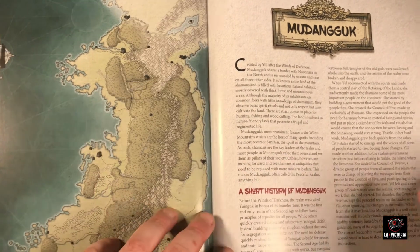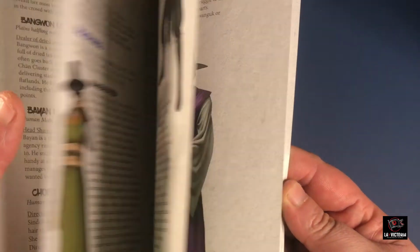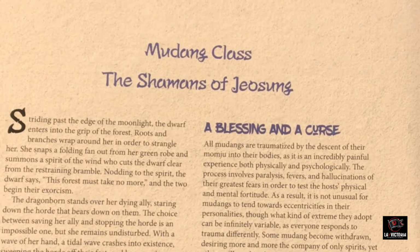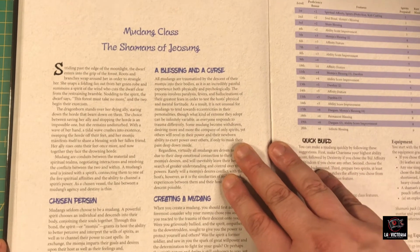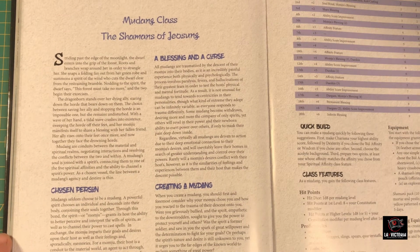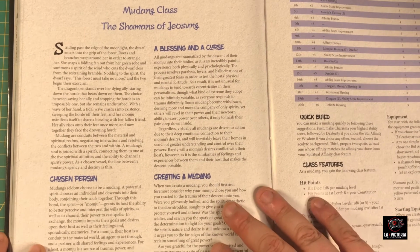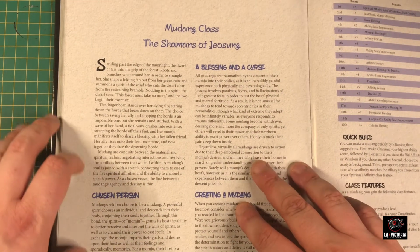Now, I did want to take a look at page 196 in the book, which is the Mudang class, the shamans of Josang. Now, I'm always a little bit trepidatious about new classes, just because I tend to stick to what has been play tested within an inch of its life. But I've got to say that this, as a concept, is really something else.